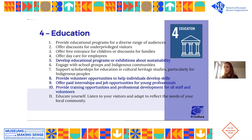Now, there are a bunch of different targets for each of these, but I'm going to pick out a couple that we can delve a little bit more deeply into. One of the really exciting things about being heritage professionals is that every single thing we do can help support the SDGs. And this, of course, starts with our education and outreach programs. It's so easy for us to support any one of the 17 SDGs by developing educational programs or exhibitions about the topic. So this is something that is really an easy win.